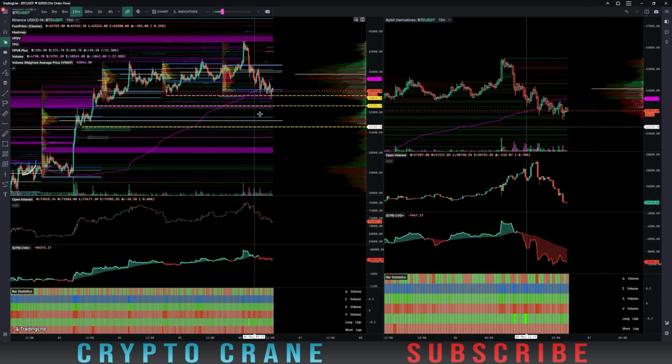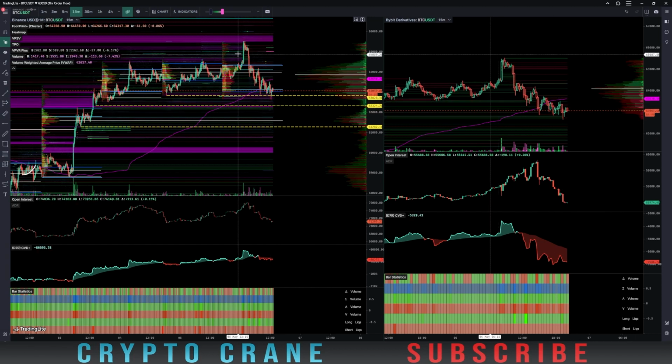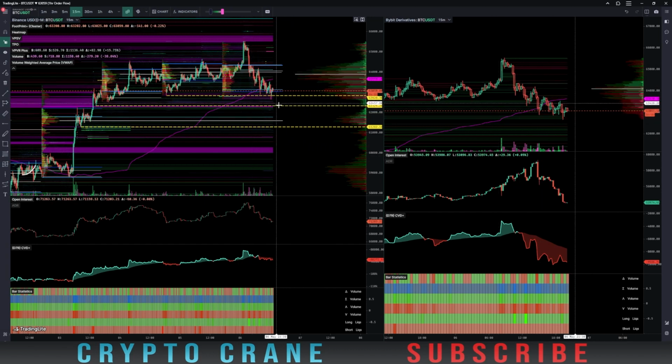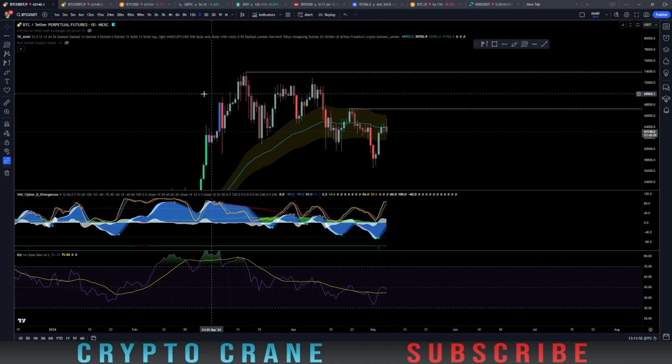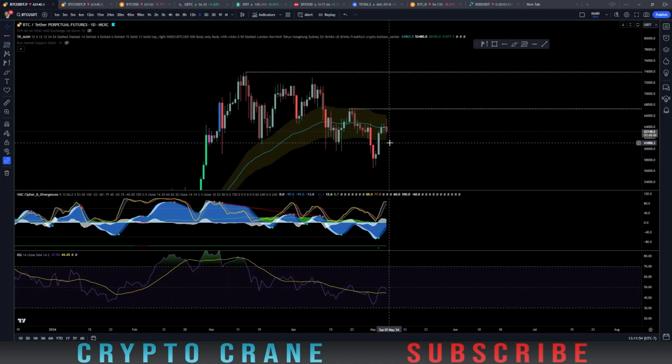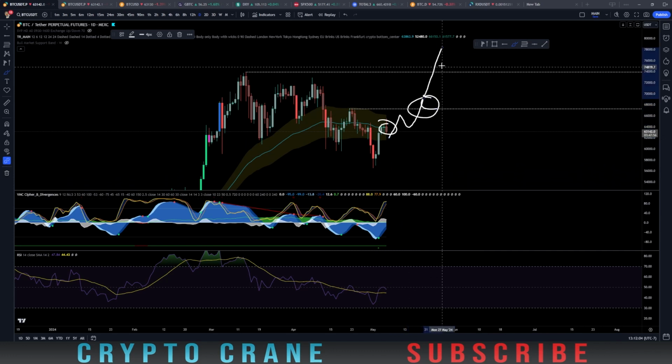We could go sweep any of these levels down here. Makes a lot of sense, but seeing that shorts are not opening throughout this range tells me we are still bullish and it's nothing to worry about. So everything on the chart is looking really good as long as we can hold that 60K level, get back above this daily EMA, and then we will start hunting for these levels, and that's where it gets kind of sketchy.